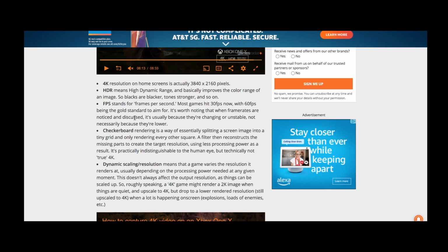All right, so brief review: 4K resolution is native 4K. HDR, we all know that's high dynamic range. Frames per second, which is very important. This is basically going to be the topic of the discussion today. We're going to be talking about FPS and the games that are available and will be coming available for next gen consoles. Checkerboard rendering, that's 4K, and dynamic scaling or resolution is a technique of basically taking the resolution and dipping it down, dipping it up, having it vary to keep your performance steady. All right, that's dynamic scaling.